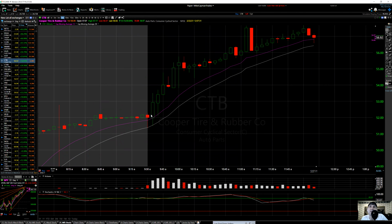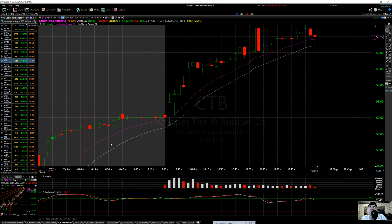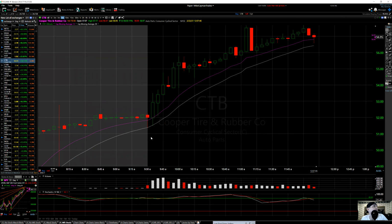Cooper Tire & Rubber, 52. See how this held? Look at this, right down to the 20 EMA. Look at that hammer. Another one right here. Look at that, right there. It's not a coincidence. That's why these moving averages are so important. 13, 9, 20 exponential, they've been working. They continue to work. And then there you go, this one all the way up to 57.